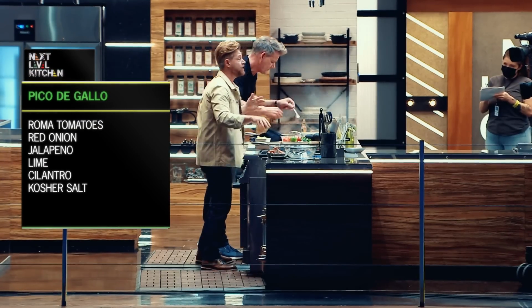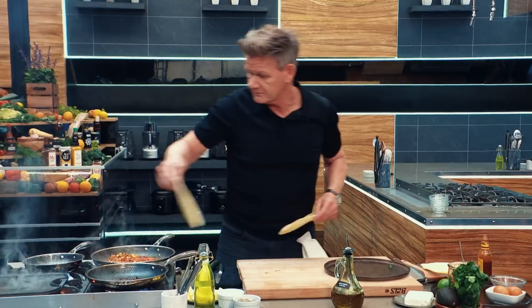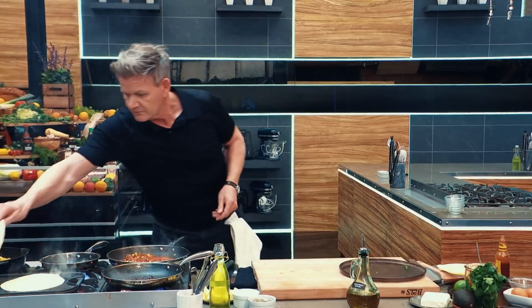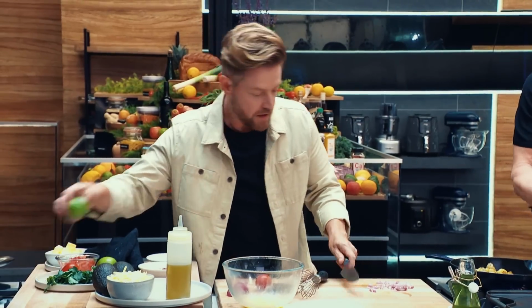I need a sauce for this. So pico de gallo, or basically a fresh salsa, it's gonna be a chopped up onion and a chopped up tomato. Okay, there we go. Sauce. A little bit of chopped onion. Right. We have our tomato. A little bit of lime.